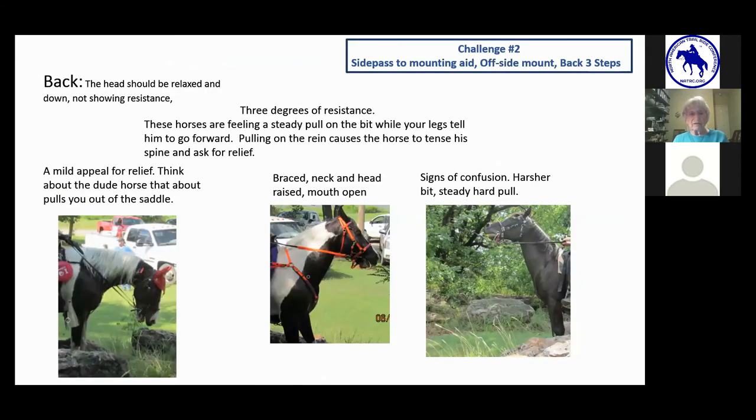Okay, now this is what you do not want to see. If you ever see your horse doing this, it tells you that you're too heavy on the reins. You're pulling back too much. He's resisting. So there are three degrees of resistance. These horses are feeling a steady pull on the bit while your legs tell him to go forward. The pulling on the rein causes the horse to tense his spine and ask for relief.